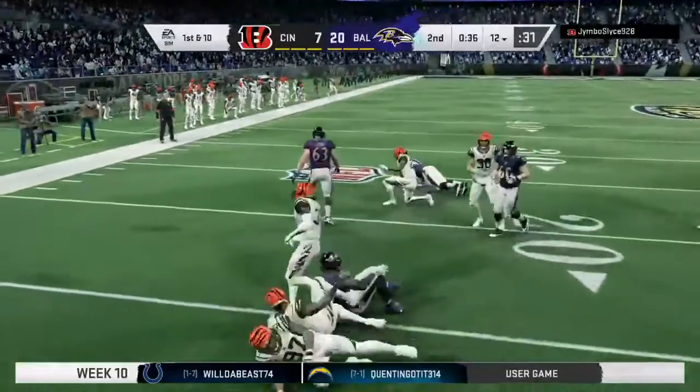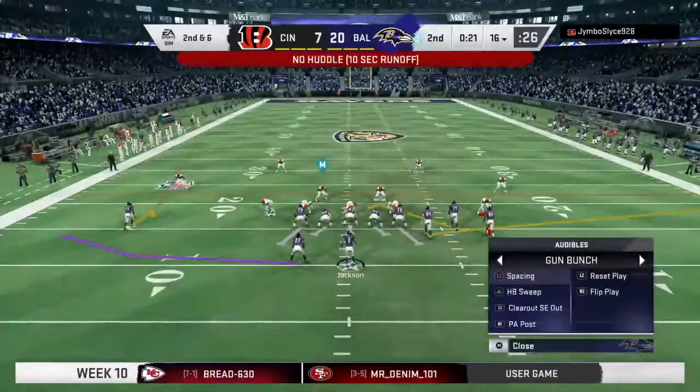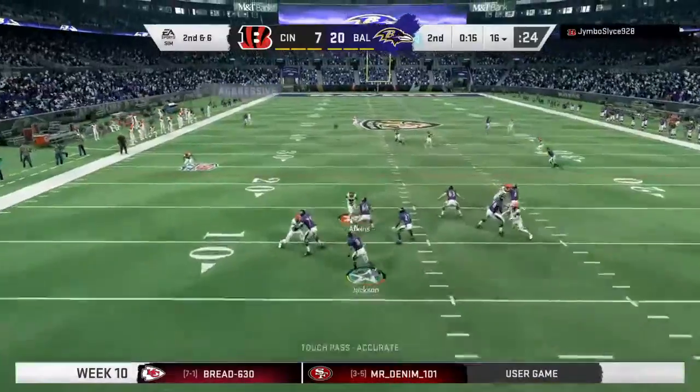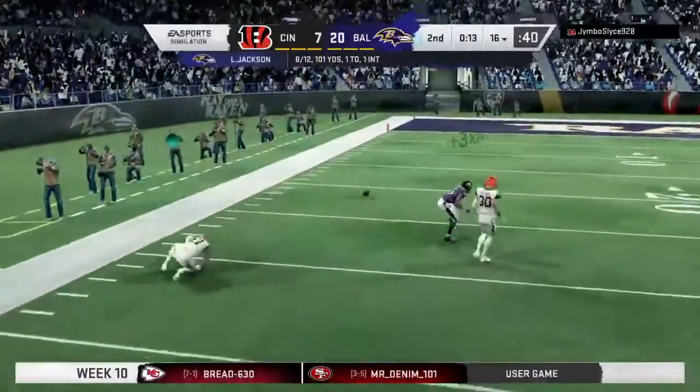The smart play, go ahead and take your lead into the locker room and then try and add to it in the second half. But there's a part of me that looks at this and says, first half going my way, I have a little bit of a cushion. Let's go ahead and try and extend things. If you've got some good plays drawn up, you might want to think about them right here.